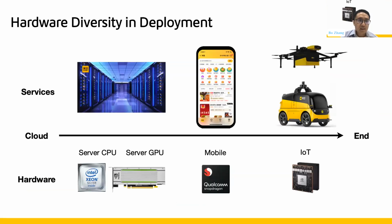And next, from these applications, we see there is a large hardware diversity. Some are AI platform services in the cloud, on CPUs and GPUs. We also have mobile apps to provide the portals for users to select food and select retailers to buy groceries. And the fancy part is that we have autonomous delivery vehicles and autonomous delivery drones, so that we can deliver groceries and medicines in a high-tech fashion.